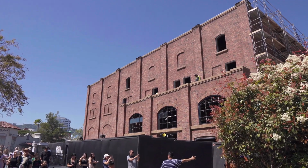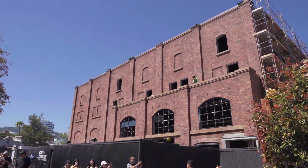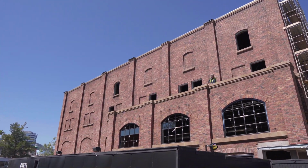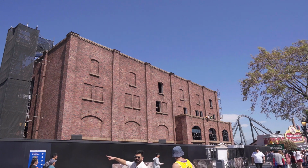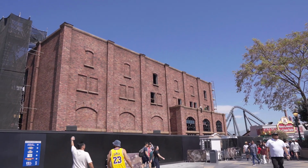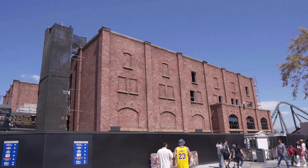All right, now we're back to the giant building, and it looks absolutely stunning, especially when the sun's bouncing off of it. This thing looks incredible. Man, this makes me really excited. The hype is real for Fast and Furious Hollywood Drift, seeing it all complete like this.